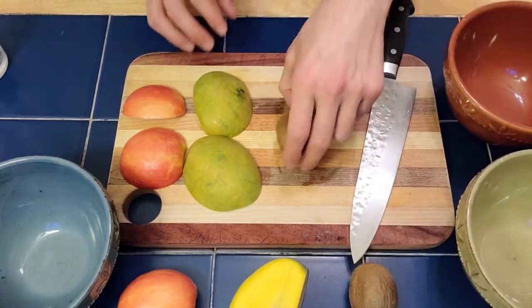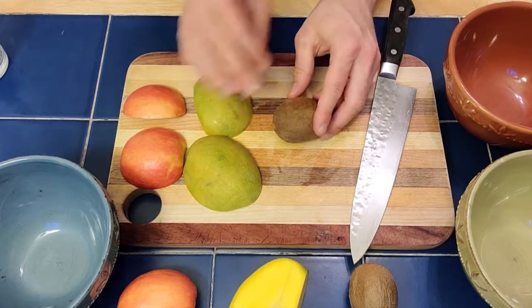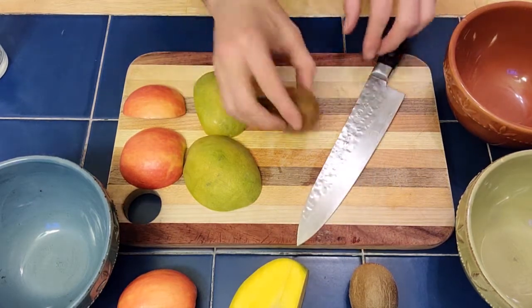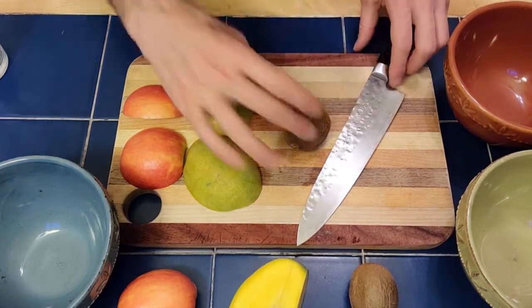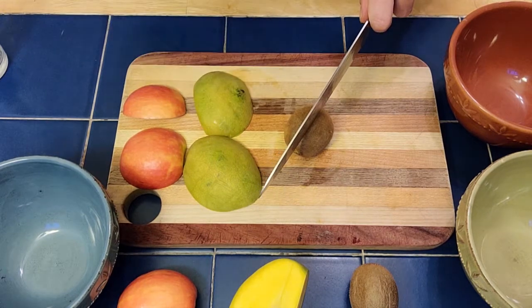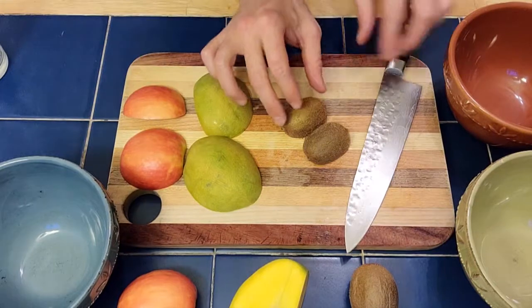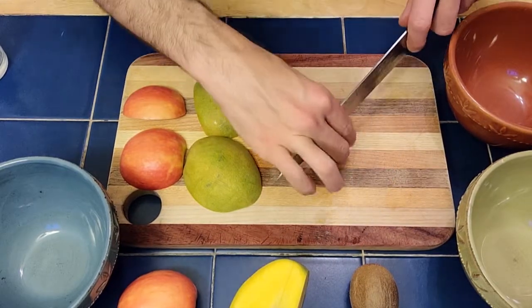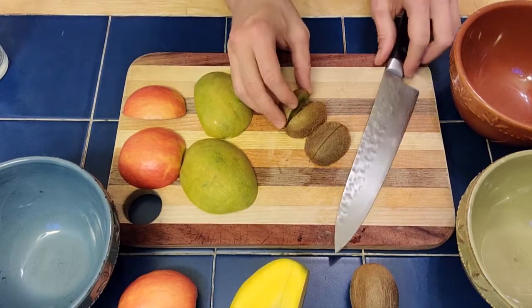Now the last one is the kiwi. The kiwi has this skin that's got to come off, so does the mango. So for a kiwi, here's what I do, is it's also a rolly fruit, right? So we take it, but with the kiwi, we can actually go right down the center of the kiwi, right in the middle. That makes it into 2 halves. Those are nice and flat. Let's do the same thing again. Cut it right down the middle. Look at that. Okay.